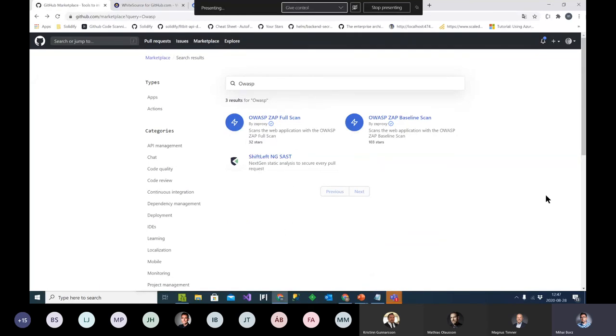Even if GitHub doesn't yet have all the security features that are needed, and I'm sure that they will come soon, there are other alternatives out there on the market that can be used until then. Yeah, and I guess you can build your own tools and publish here as well if you have good ideas. Absolutely.